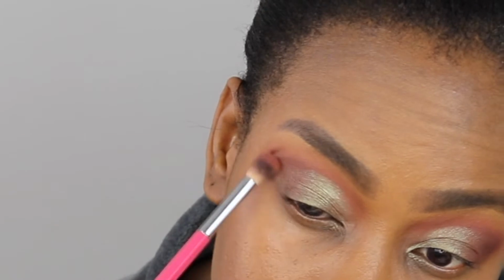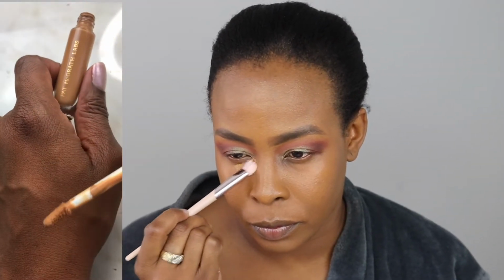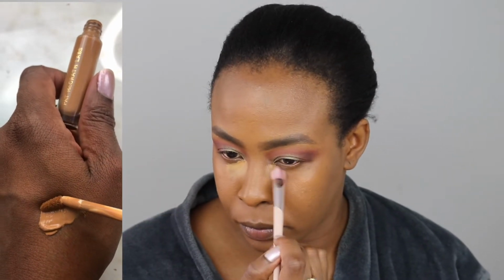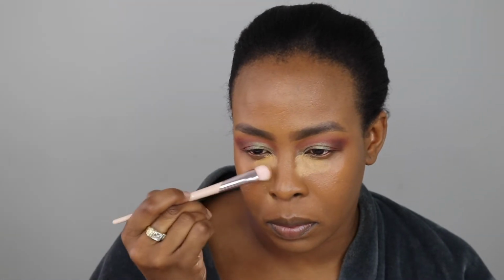Going back in with my same It Cosmetics blending brush, I'm blending the two colors together on the outer V of my eyelid. To cover up my dark circles under my eyes, I'm using this super creamy full coverage concealer from Pat McGrath. It is so full coverage and blends like a dream. You really should get this concealer if you're looking for one.